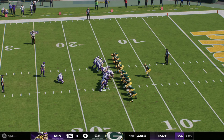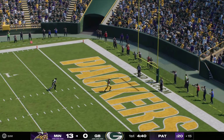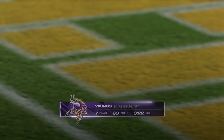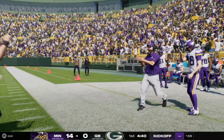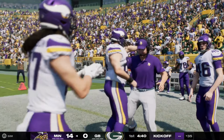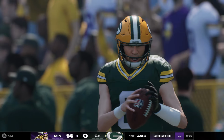Point after here coming up. And it's good, and they have jumped out here to a quick 14-0 first-quarter lead. So that drive was 7 plays in length, and Jordan Addison capped it off with a touchdown catch.